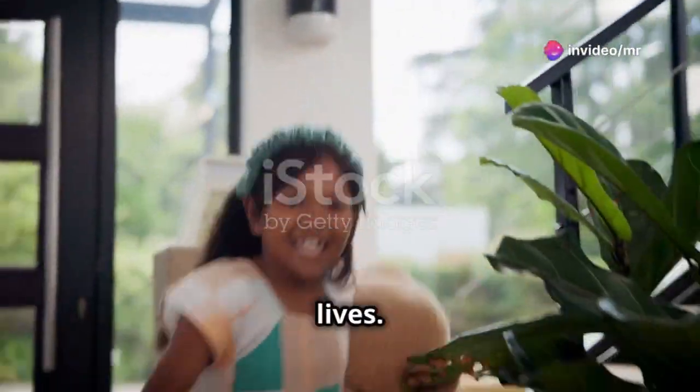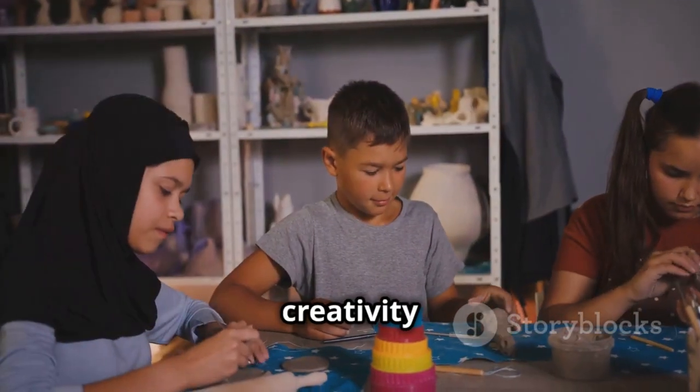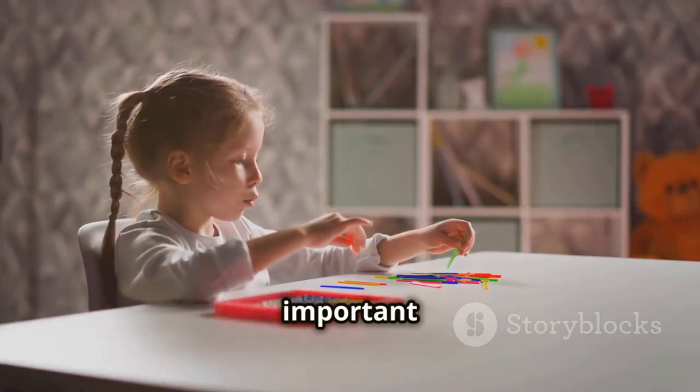Toys play a big role in our lives. They are more than just fun. Toys help children learn and grow. They spark creativity and imagination. They also teach important skills.